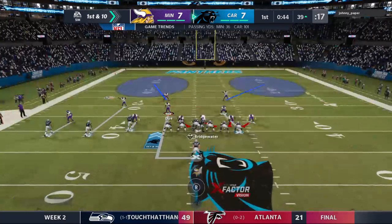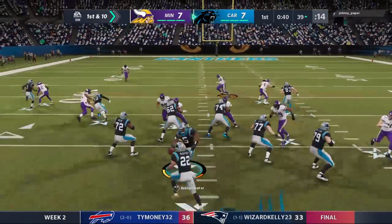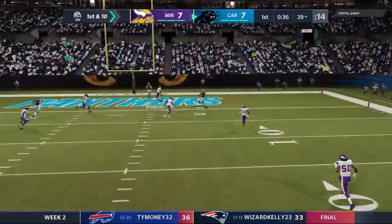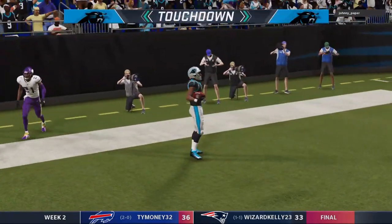Switch it. Delta. Get wide now. On play action, it's Bridgewater going for the deep ball. He's got it for a Panther touchdown.